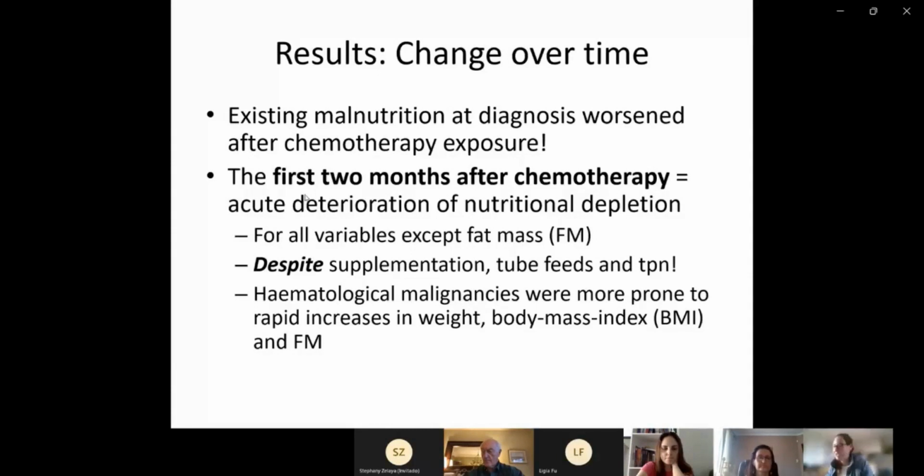The most important thing that I just want to highlight is that all of this happened despite very intense nutritional support right from diagnosis, counseling. They received early enteral nutrition. They received appropriate TPN. I think when Judy presents her results to us, she will go a little bit more into detail in terms of what exactly we did for our patient population. But this acute exacerbation of existing malnutrition was quite severe despite the proper nutritional support that they've received right from the start.